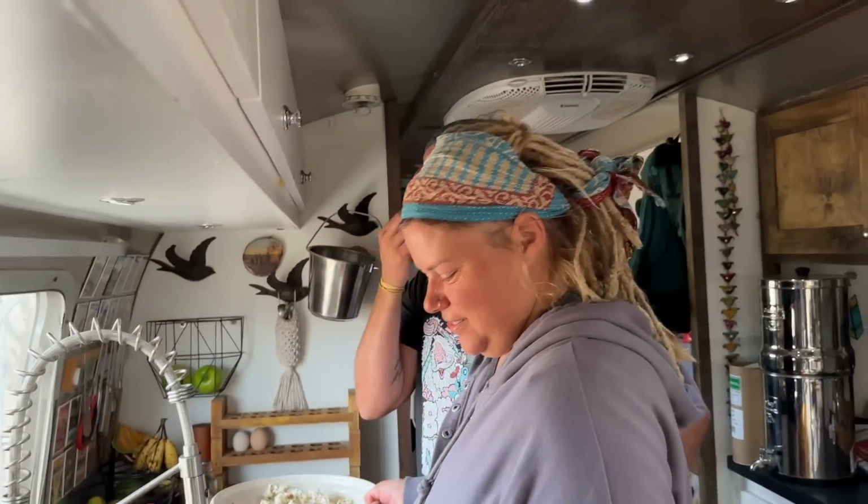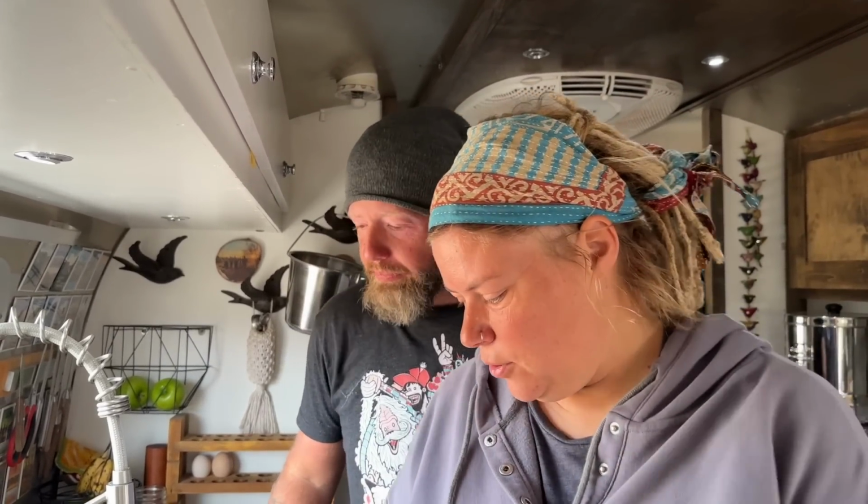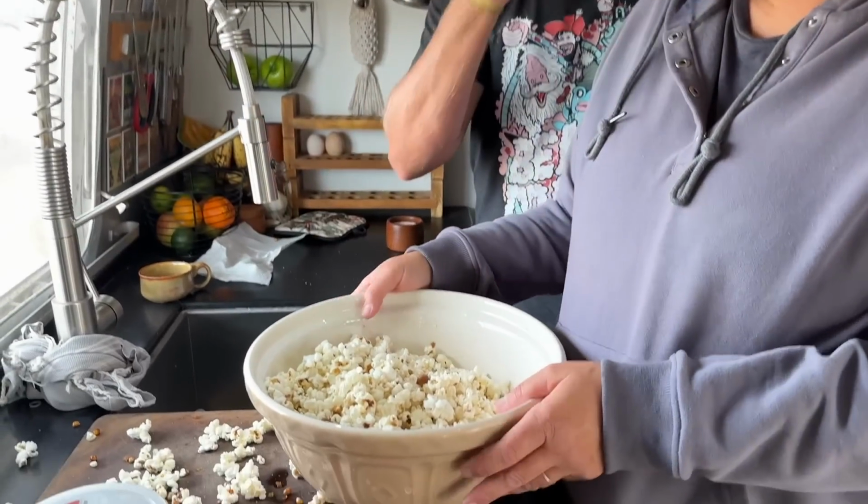The cinnamon and sugar didn't quite work out the way I had hoped. Usually you melt the coconut oil with cinnamon chips and it becomes almost like a caramelly consistency and you pour it over the popcorn. That didn't work this time because I didn't have enough cinnamon chips. But how's it taste? It's delicious.